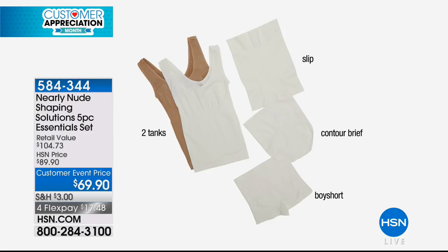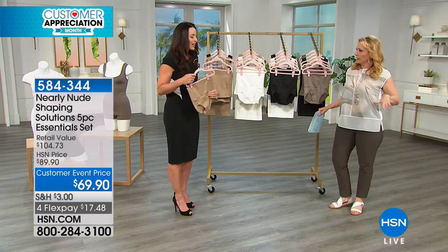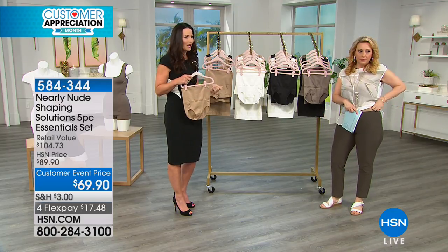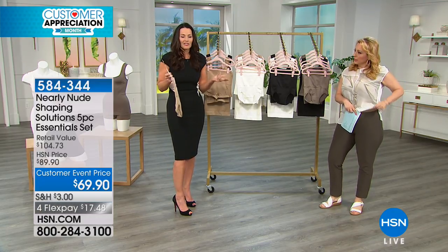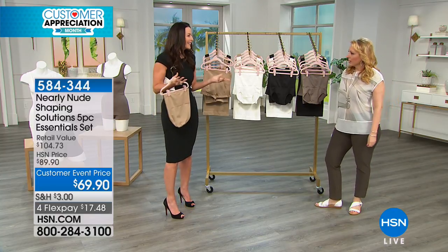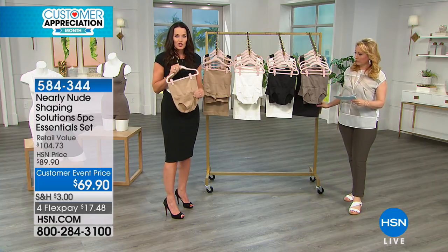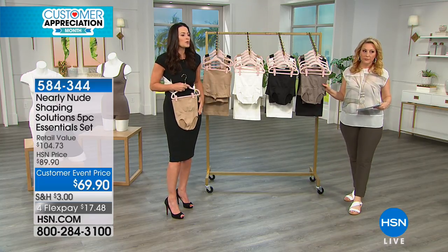Now, it's interesting. I think of shapewear as something that's a little bit more like a boa constrictor going around me, getting tighter and tighter. This doesn't feel like that at all. Not at all. That's why when I say comfort shapewear, people look at me like I have 10 heads. Yeah. Because we don't know shapewear to be comfortable, but it is. You could wear this all day long. This is everyday shaping. It's contouring, it's smoothing.